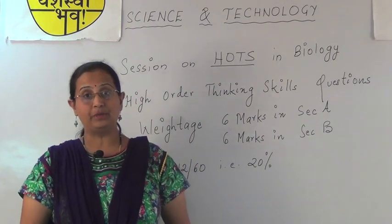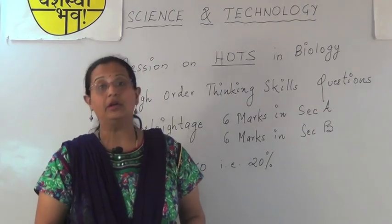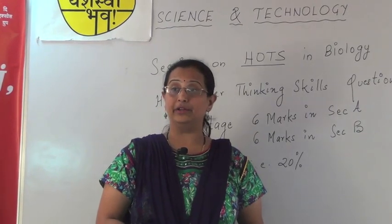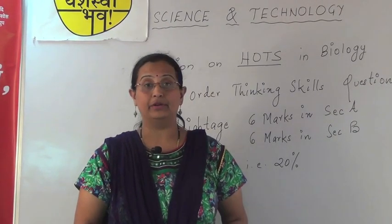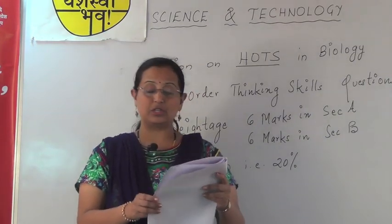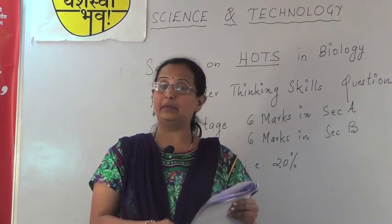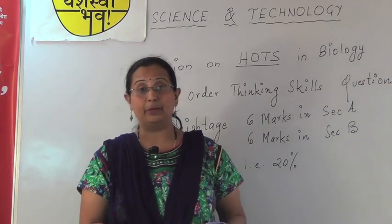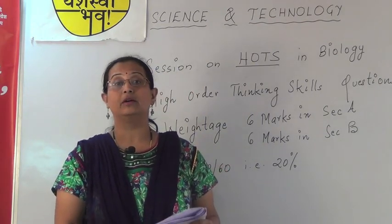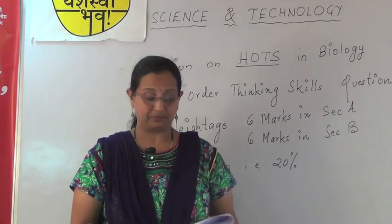Another type of hot question. Observe the diagram and answer the following questions. Students, remember, here you will be given a diagram wherein the labels will be hidden, or they will be labeled as A, B, C. Which part of the figure is responsible for controlling involuntary activities? Name the labeled part. So here, if the labeled part is C, you will write it as part C, and you will also write the name of the label, that is medulla oblongata.